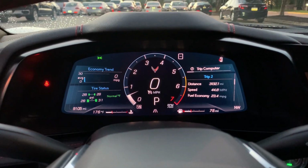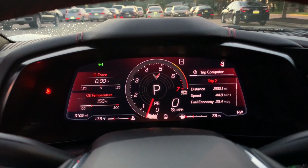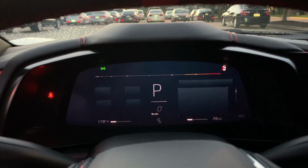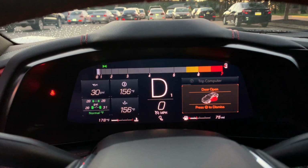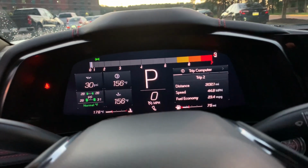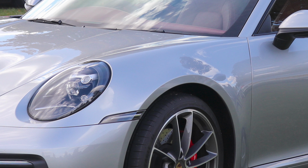Speaking of cheap, reliable, and easy maintenance, why don't we talk about the value for money of the car itself? The thing is $60,000. Now, that's not chump change. That's a significant amount of money. But when you compare it to other cars that it should be competing against, but usually will beat, it's exceptional value for money. Let's talk about a base Porsche 911.